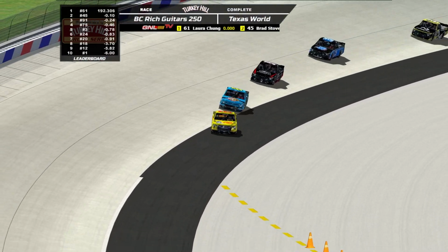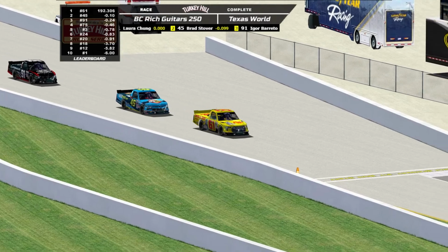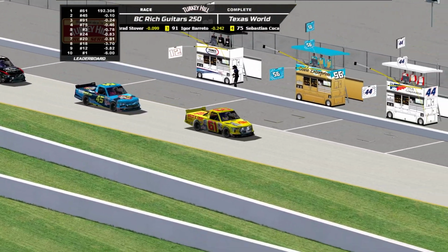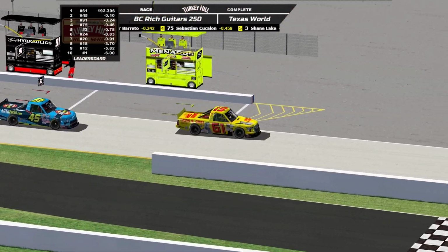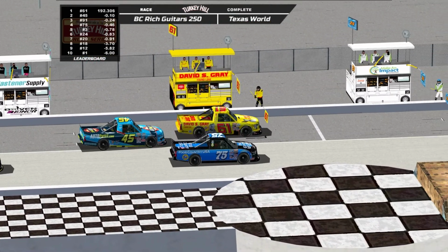And hopefully they don't decide to break the guitar here in the BC Rich Guitars 250 like Kyle Busch did many years ago. Hey, it's not a real guitar, so it's okay. Hey, Laura Chung, an excellent job there. Kind of came out of nowhere to get that win. They're still having trouble coming down the pit lane.